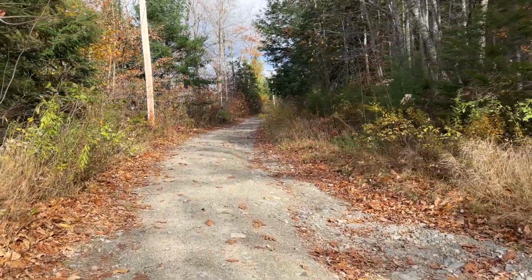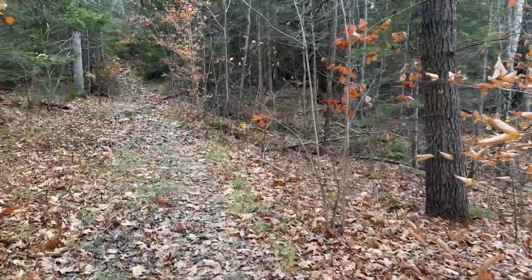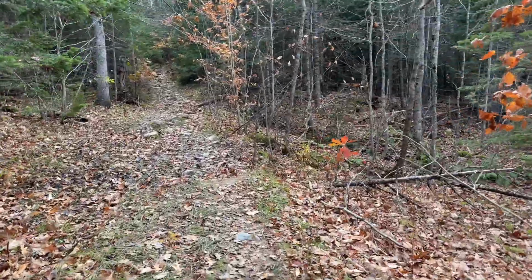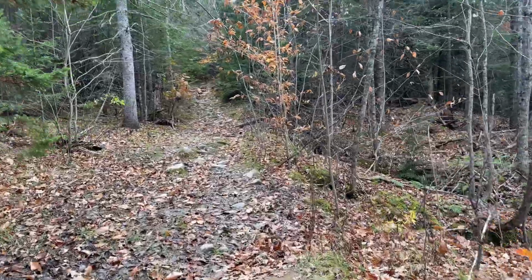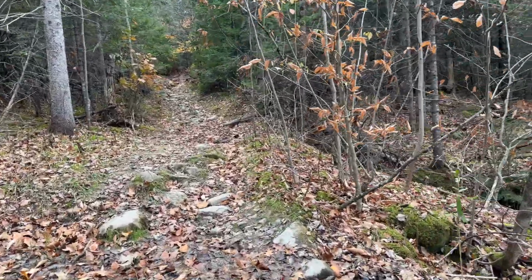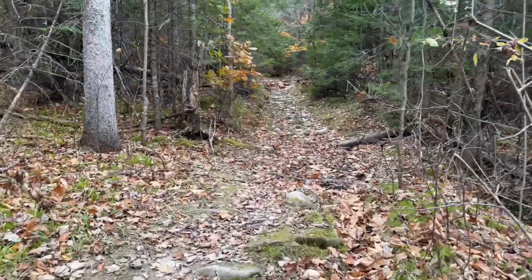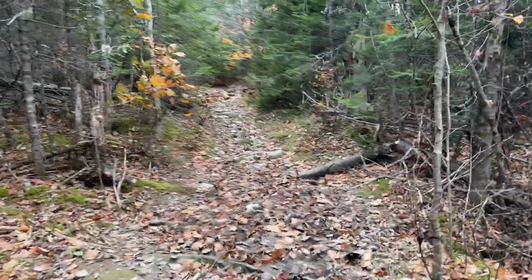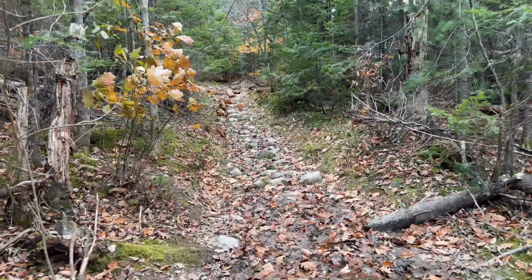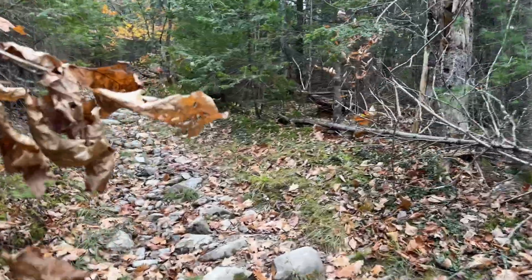So bear with me. I wasn't going the wrong way, but I wasn't going counterclockwise like I wanted to. I had missed this little turn off, the main turn off, and I can show you on the way back why I missed it. There was a little V in the trail, so you couldn't see it. Anyway, back on the right track.